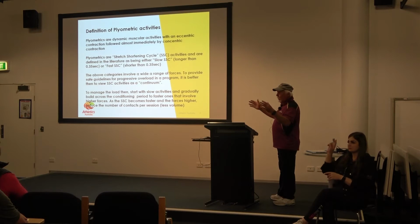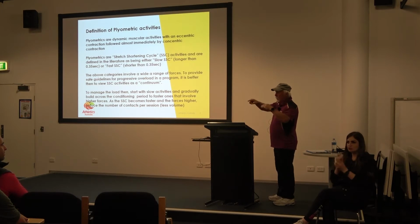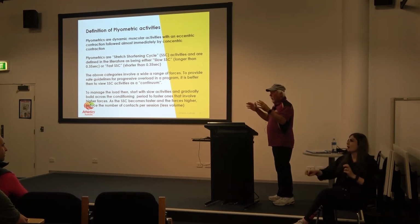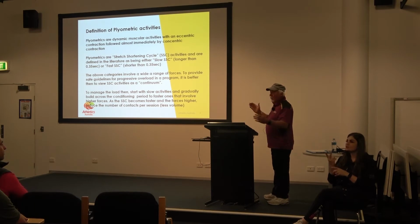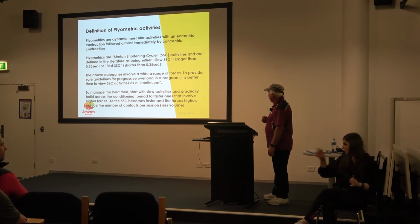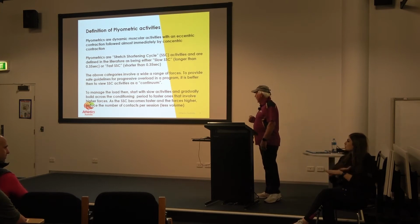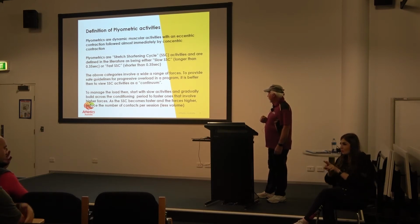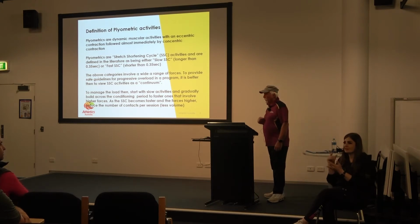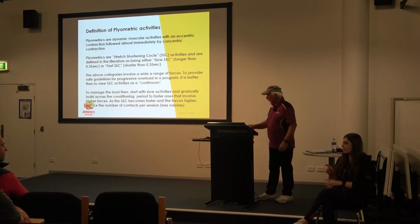But when we look at some of the activities, there's a huge range of forces incrementally increasing as you get faster. So going from a slower activity straight to fast activities is not very good in terms of load management because there is too great a variation in the forces. We go from relatively low forces to very high ones. To manage the load, start with slow activities and gradually build across the conditioning period to faster ones that involve higher forces. As the stretch shortening cycle becomes faster and the force is higher, reduce the number of contacts per session. So that's what we do in all of our training. As we increase intensity, we reduce volume. And it's the same thing in plyometrics.